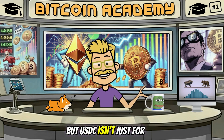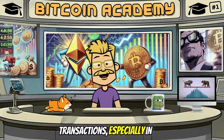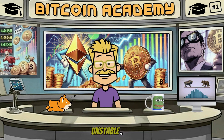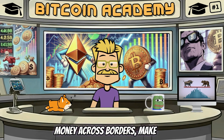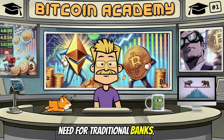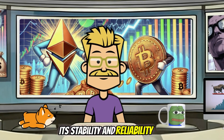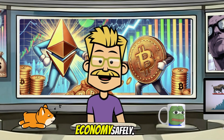But USDC isn't just for traders. It's also used for everyday transactions, especially in regions where local currencies are unstable. People can use USDC to send money across borders, make purchases, or even save, all without the need for traditional banks. Its stability and reliability have made it a popular choice for many looking to navigate the digital economy safely.